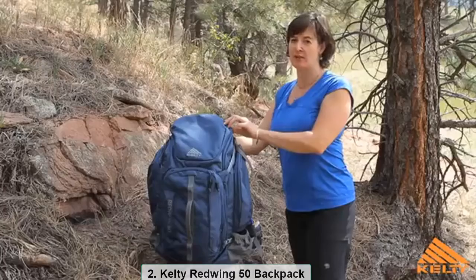Highly utilitarian, the Redwing has all the features and organization you need for simple travel or an overnight on the trail.